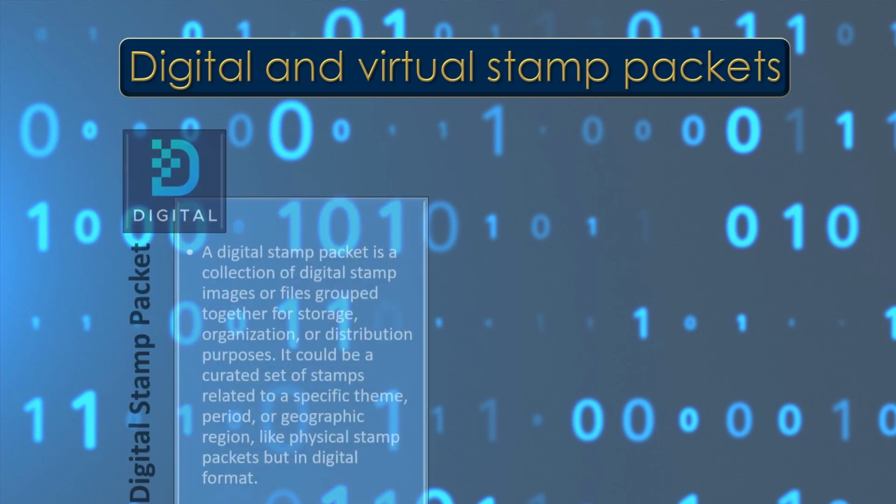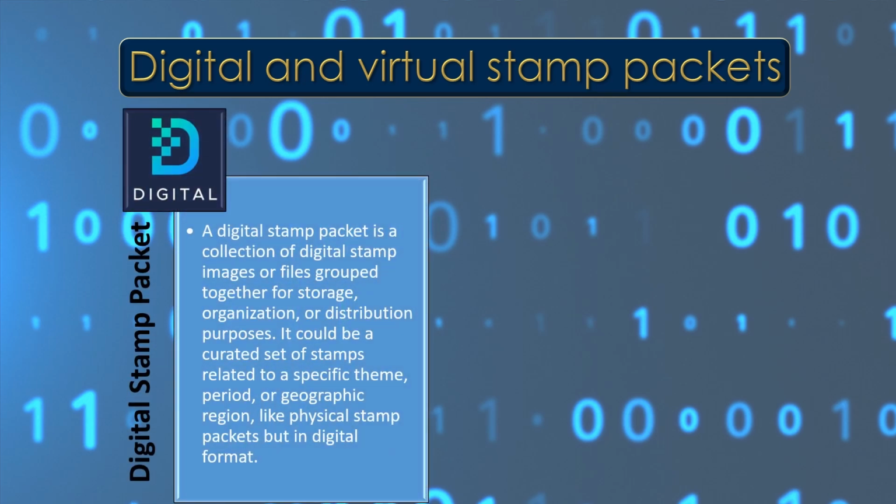What is a digital stamp packet? A digital stamp packet is a collection of digital stamp images or files grouped together for storage, organization, or distribution purposes. It could be a curated set of stamps related to a specific theme, period, or geographic region, like physical stamp packets, but in digital format.